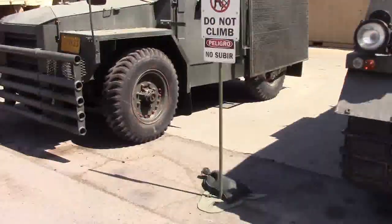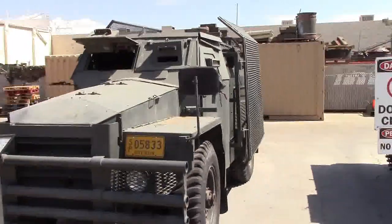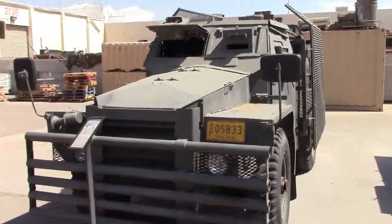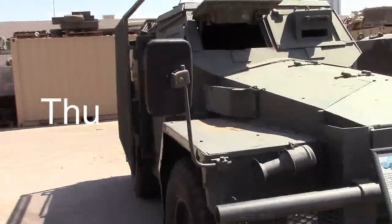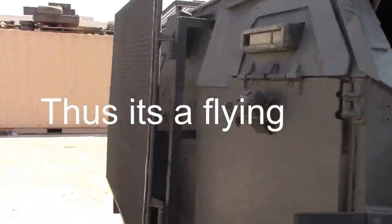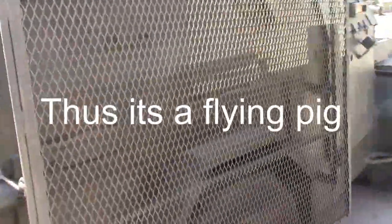Oh, got a Humber Pig! You've got a Humber Pig! Wow! And it's got the screens. Oh wow! So yeah, this is a Humber Pig with the screens. Wow!